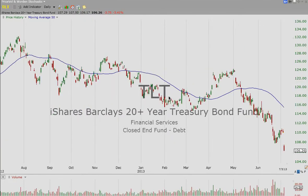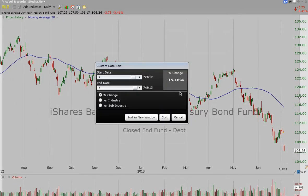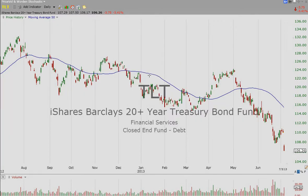Last but not least, bonds. Bonds got crushed on Friday as the 10-year yield spiked to above 2.7%. Here's the long-term TLT. I've been saying for well over a year, if not more than years, stay away from this because you can lose money in bonds. People thought, no, you can't lose money in bonds. How many advisors were putting you in bonds? Well, look at this, down 15% in the last year. Stay away from U.S. bonds right now.